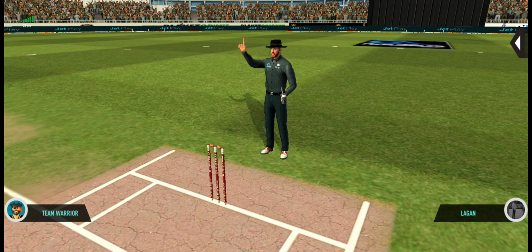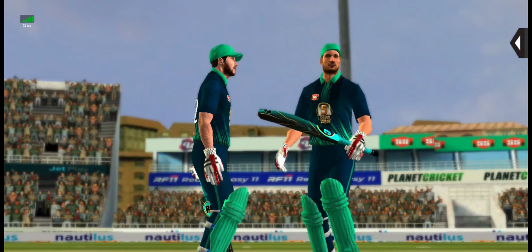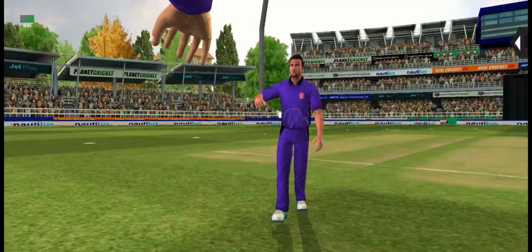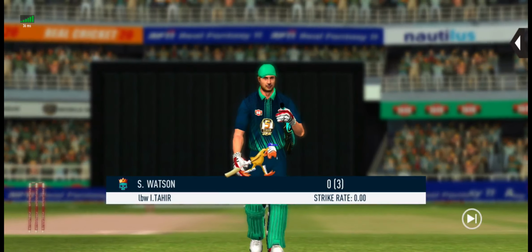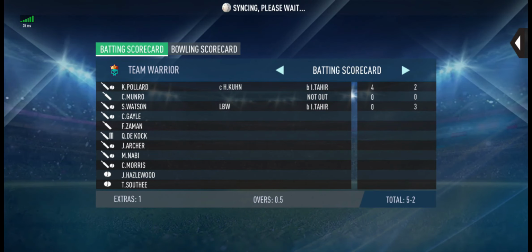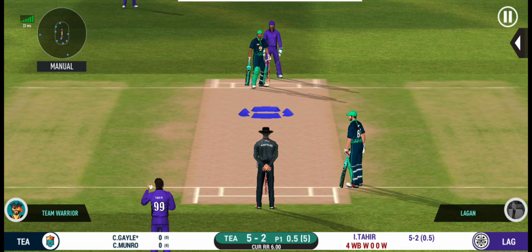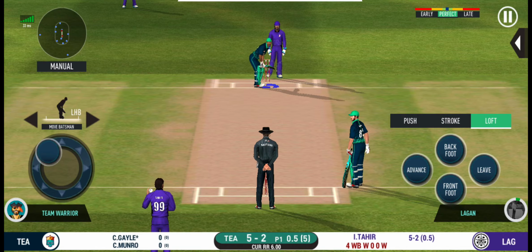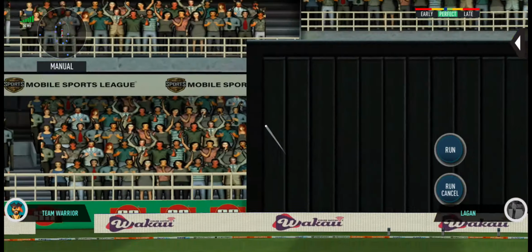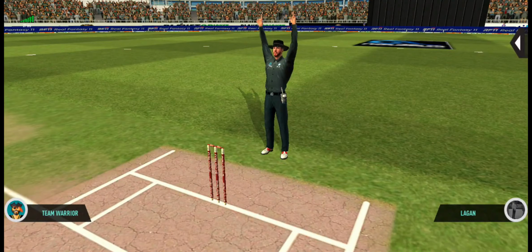Oh, close. Huge appeal and given. Batsman having a chat with his partner for the DRS review, and they decide against it. Has to walk back to the pavilion. The bowler is bowling from his favorite end. That is six. That is just magnificent batting.